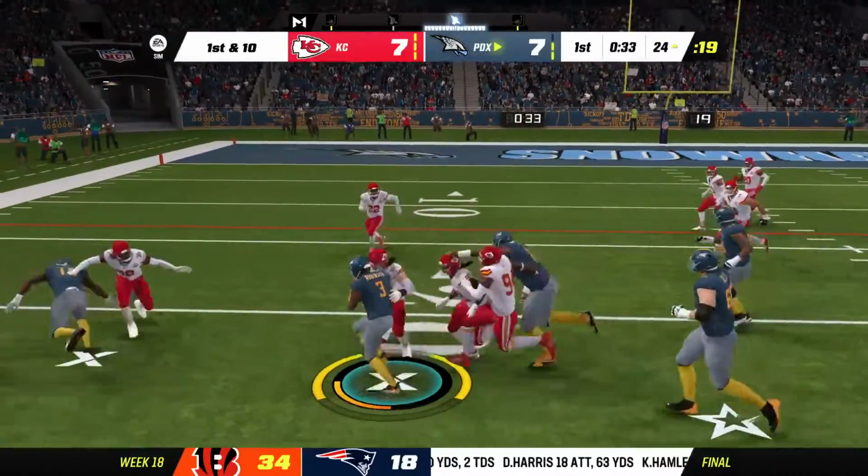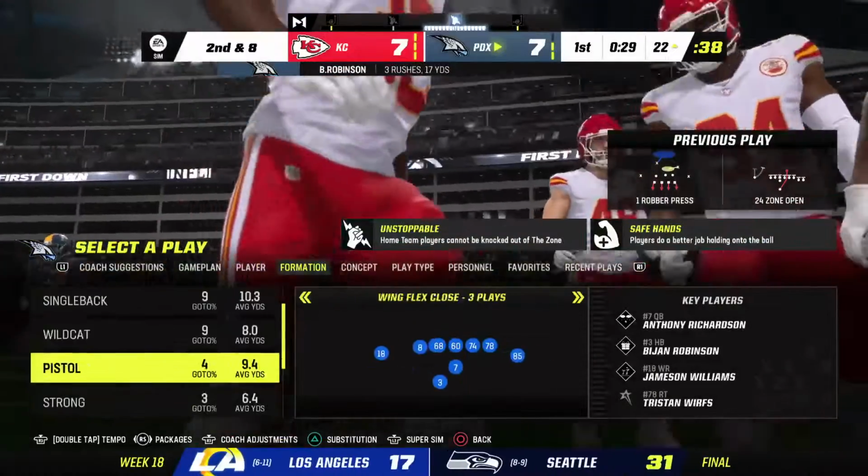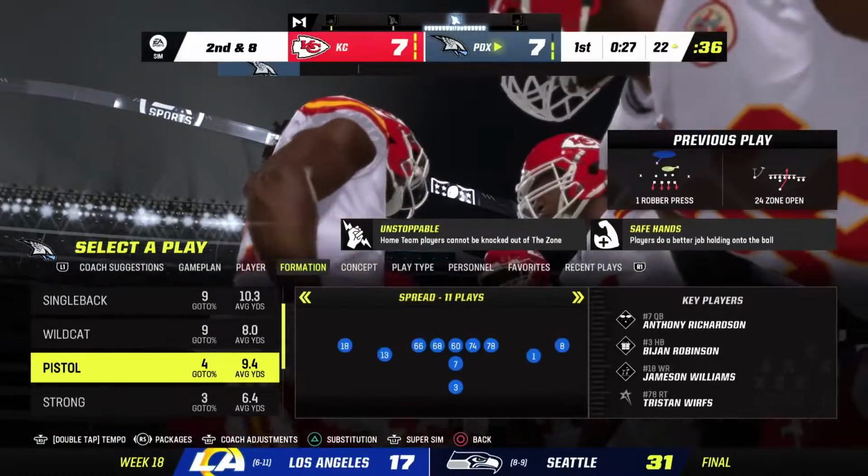There they'll keep leaning on the running game, back to the ground. And he is brought down at the 22 after a gain of 2, and it brings up 2nd down.